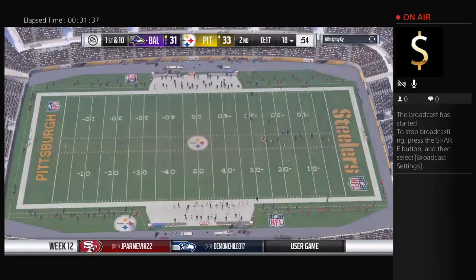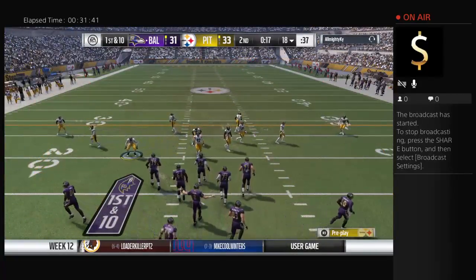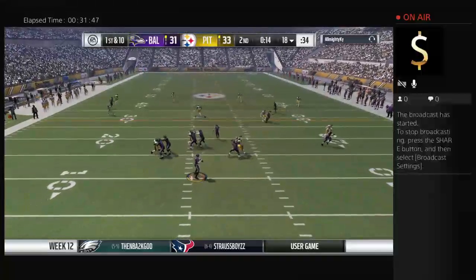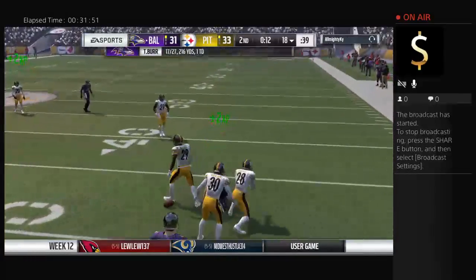Now hold everything here. We're going to get a timeout by the offense. So that means they're down to 1 remaining here as we head toward halftime. Now a play fake here on first down. He's got time in the pocket. And that's going to be incomplete.